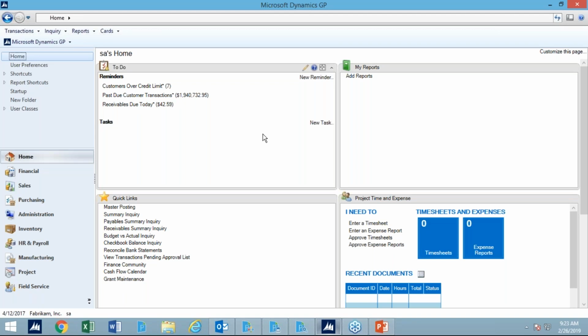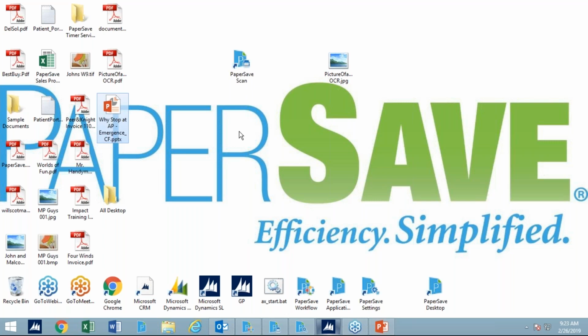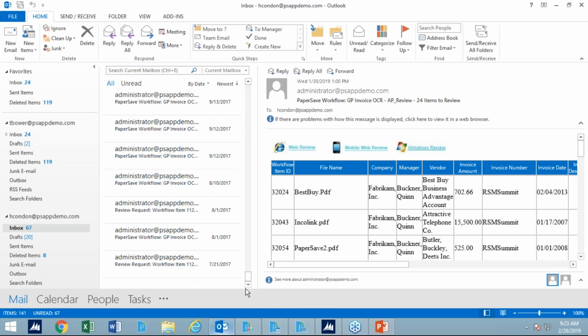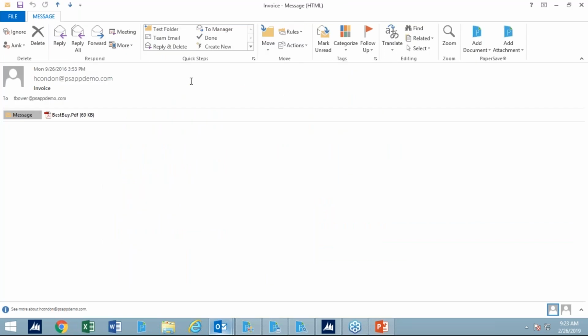We're going to capture some documents. We're going to route it for approval. And we're going to create the transaction inside of Dynamics GP. So the first step of any process is the capturing of the document. And capturing of the document is part of the first piece of PaperSave, document management. The capture, the storage, the retrieval, the security, and the retention is all about document management. Now, one of the poll questions that we could ask is how many of you receive your documents via paper or via email? My guess is that we're going to get a lot of responses to that in terms of a combination of the two.